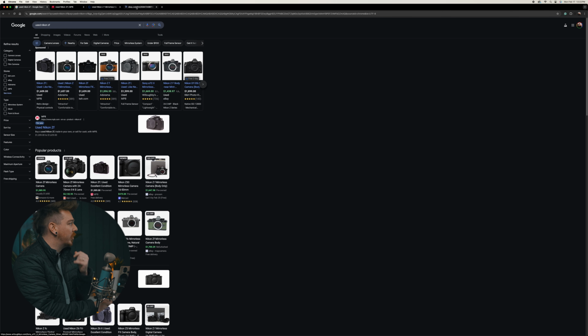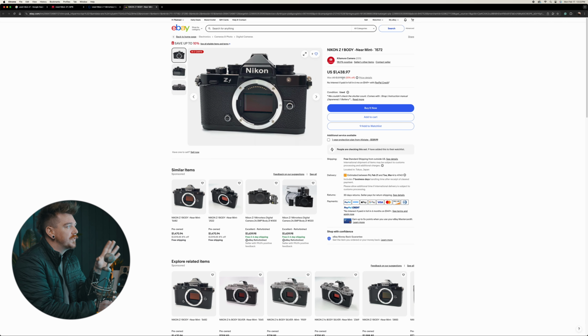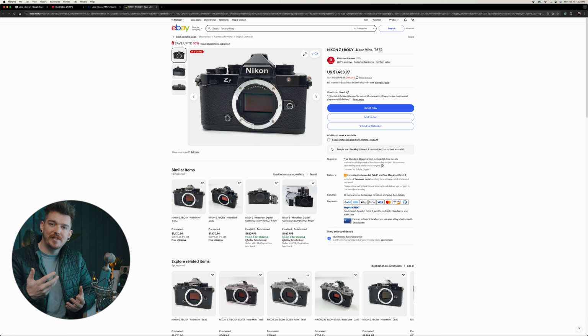Okay, so let's pull up this one that's here on eBay. So it is $1,438.39, used. That seems like a pretty decent price for a camera that's not all that old. You're getting about $500 off. So the first thing that I do whenever I look on eBay though is look at who's selling the product, right?